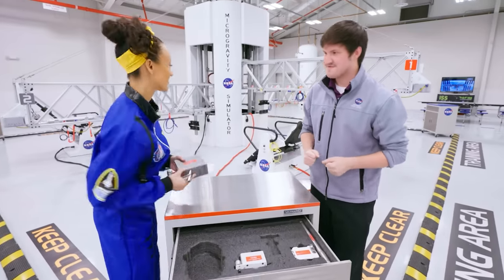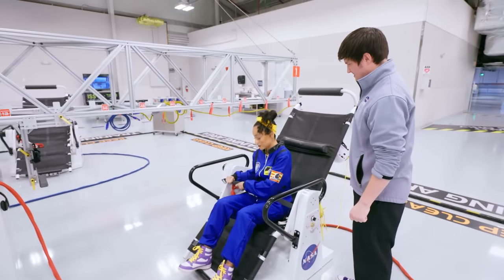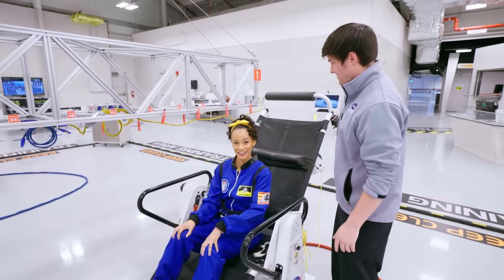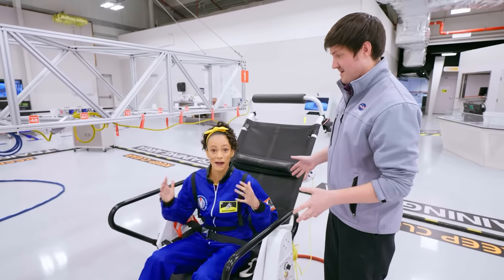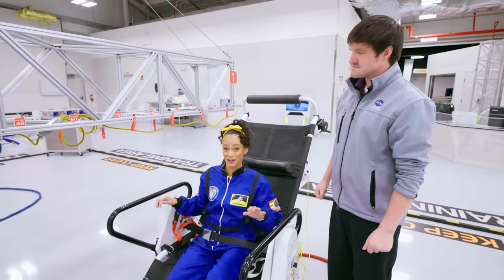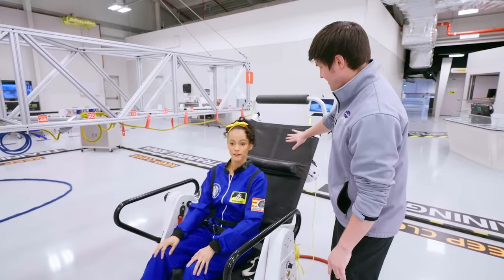All right, buckling in. Oh, the seatbelt is very much like the one you would use on an airplane. Yeah, exactly. Okay, nice and tight. Now, you're in our microgravity chair. This is what we're gonna use to kind of simulate our spacewalk. Yeah, that's right, microgravity. And for a spacewalk, you use your hands, not your feet. Now, I want you to have your head all the way back against that little pillow.